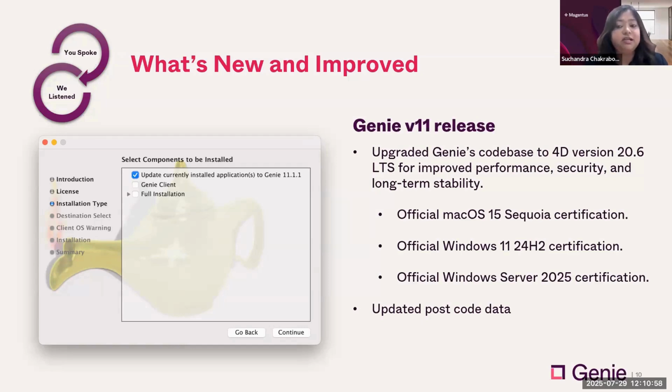One of the biggest changes under the hood is an upgrade of 4D to version 20.6, the core technology that powers Genie. While this may not be something you see day in and day out, it brings real benefits like improved performance, stronger security, and a solid foundation for the future. We have done this work to make sure Genie stays reliable, not just today, but for years to come.